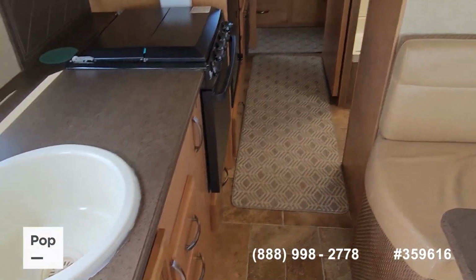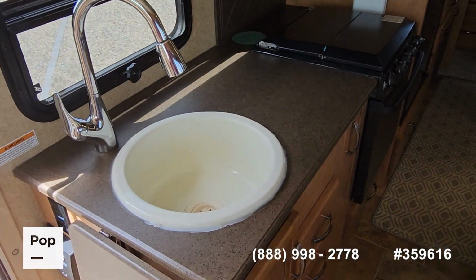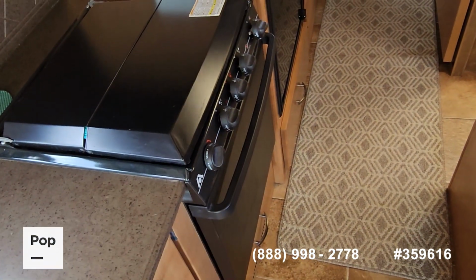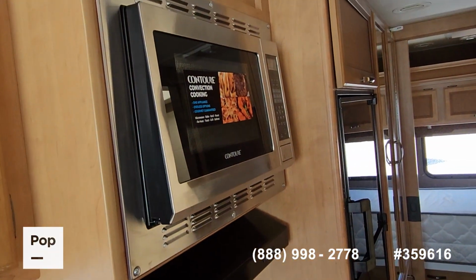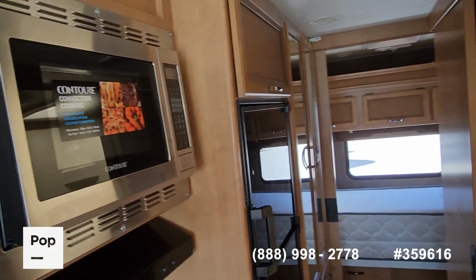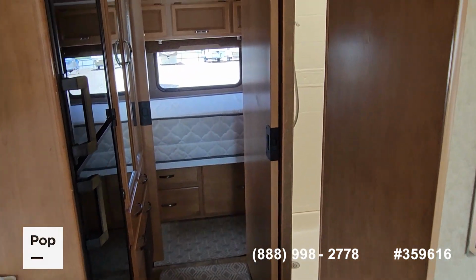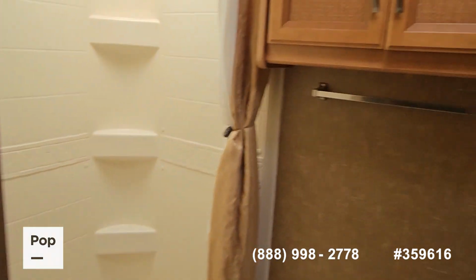Then let's take a look at the kitchen over here. It does have the swing out extender, a decent sized basin. It has a stove and oven, which you don't see in Class A's. And it has a brand spanking new microwave convection oven, a brand new, never been used refrigerator. The sellers have decided that it's time to get out of RVing. They're just not using it enough.